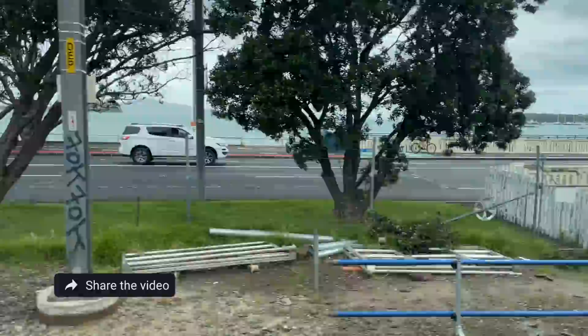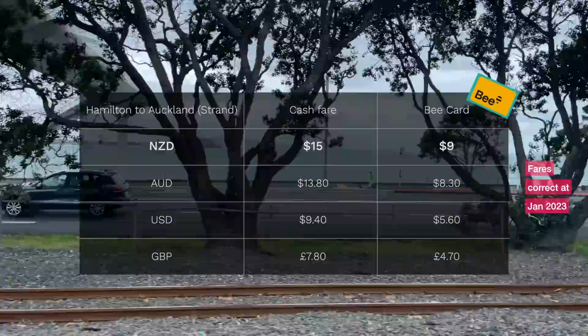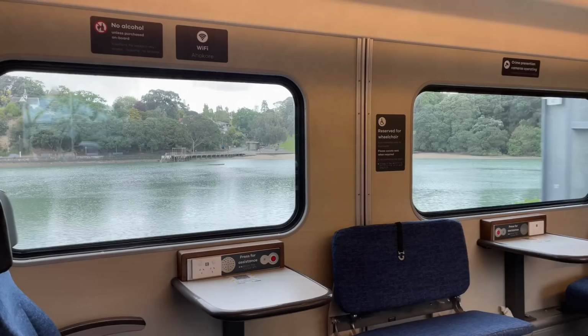So, how much is the fare? I paid 15 New Zealand dollars to travel from Hamilton to Auckland's Strand station. However, if you have a regional public transport smart card, a B card, the fare is even cheaper. However, both of these fares are half the normal price. Since the pandemic, the New Zealand government has offered half-price public transit as part of a cost reduction package. That scheme is scheduled to end on 31 March 2023, so the full price cash fare will be 30 New Zealand dollars. Either way, I think that's good value.